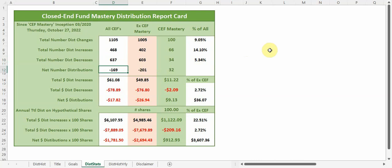than increases. In the following column, you have the distribution performance of closed-end funds that were not Closed-End Fund Mastery qualifying funds. And you can see that of the 1,105 distribution changes, 1,005 were attributed to those funds, with 402 increases and 603 decreases, for a net number of distribution changes of negative 201.